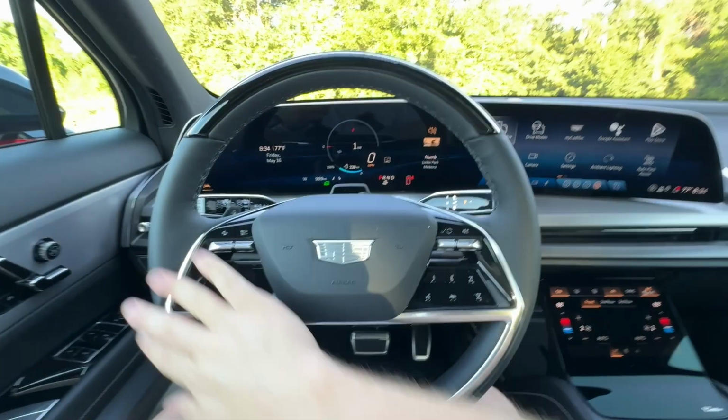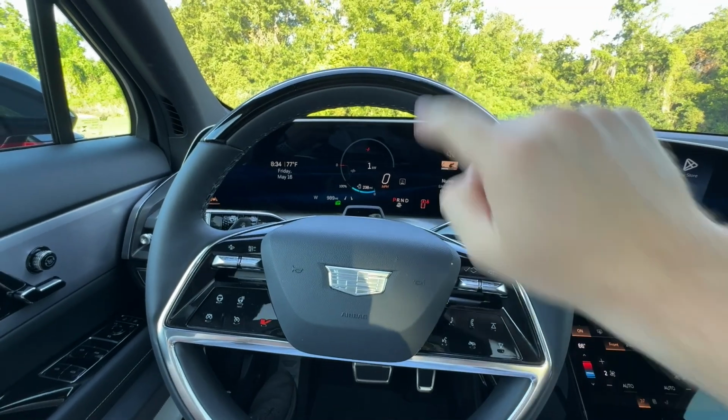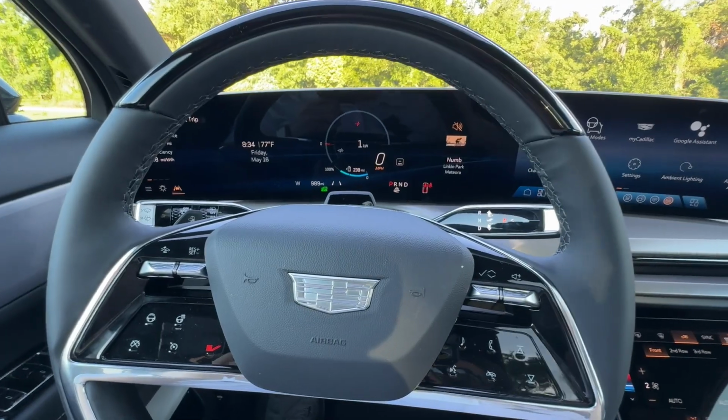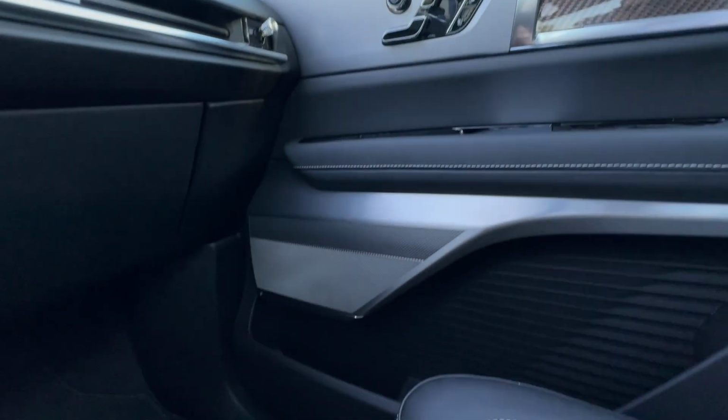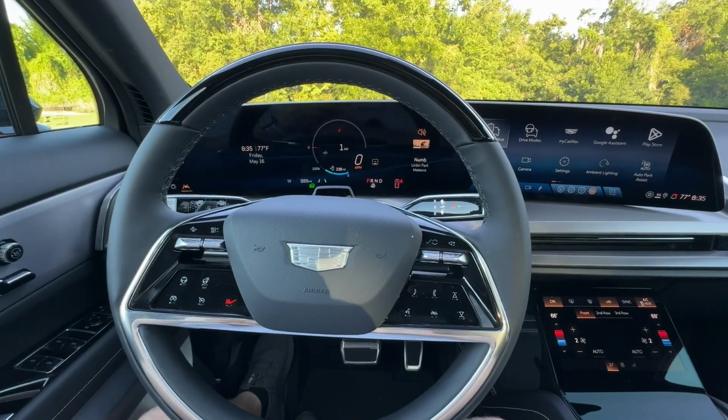I'll bring up Super Cruise. We do have Super Cruise standard on the Vistiq, and some nice improvements to this that we'll see when we get it out on the road. And then the last thing I should mention is we do have a 23 speaker AKG audio system. It sounds really good. I mentioned the speakers in the headrest already. All of that comes standard on the Vistiq.